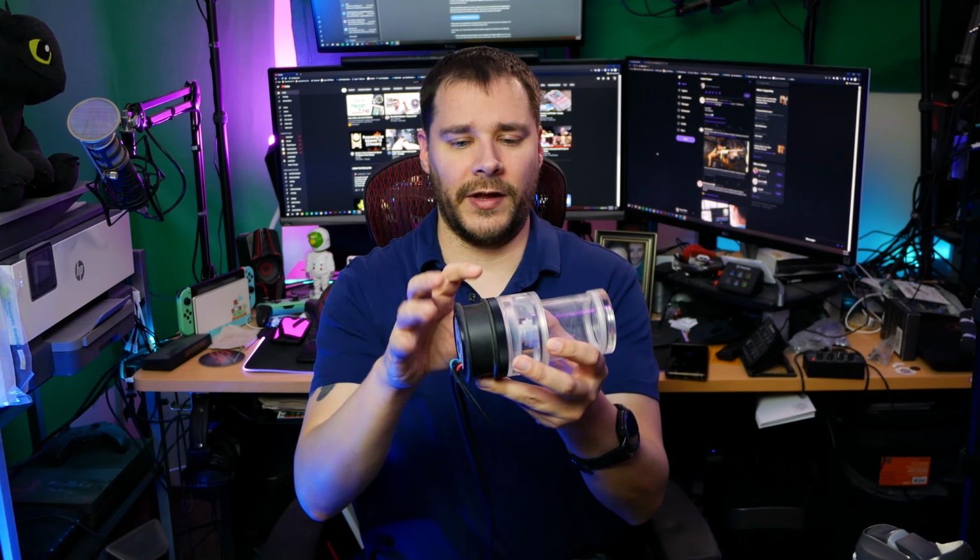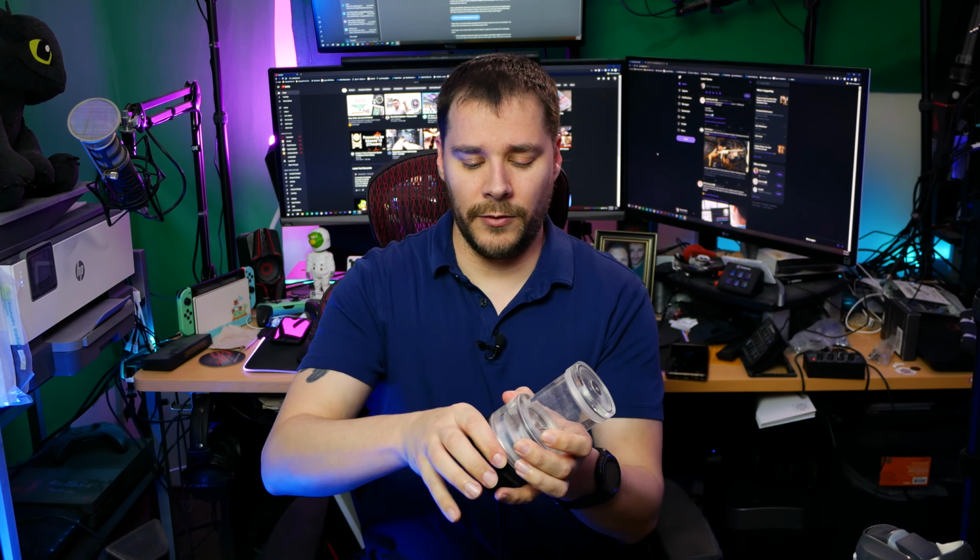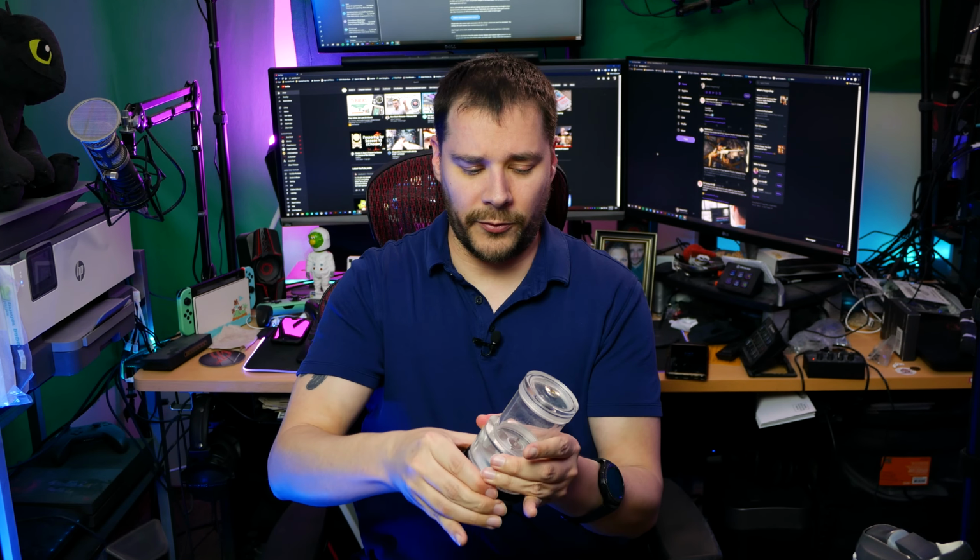In fact, I'll use this as an example. So right here, there's a ring. This is my spare, by the way. There's a ring here, and when you turn it, it allows you to separate the pump housing from the pump res combo. I can't get that loose on that Quantum Kinetic TBE.